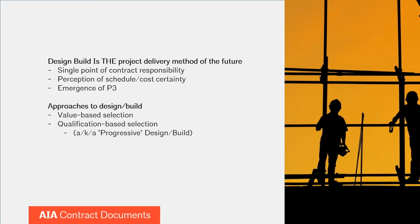So for those of you who aren't familiar with it, P3 is public-private partnerships. These are very complex design, build, finance, operate transactions that allow for the private development of public property or public facilities. The trend is really toward more of this in the future, with governments not likely to raise revenue through traditional means. It's likely that you'll see public infrastructure being developed through private use of private funds and private developers.